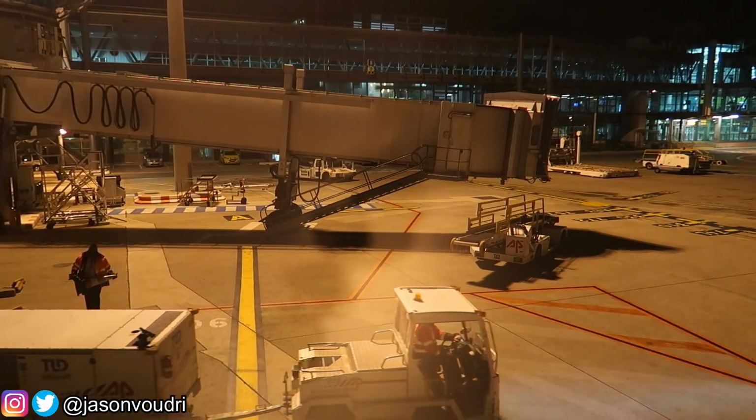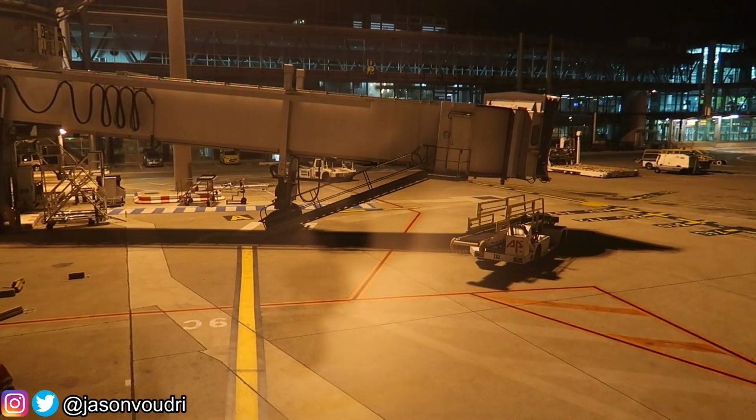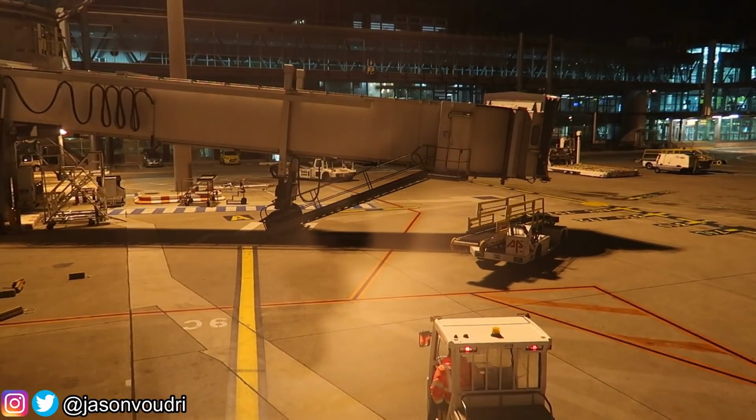After parking, the ground workers bring the ground power unit over to electrically supply the aircraft. Parking checklist. Engines off. Seatbelts off. External lights. Fuel pump off.